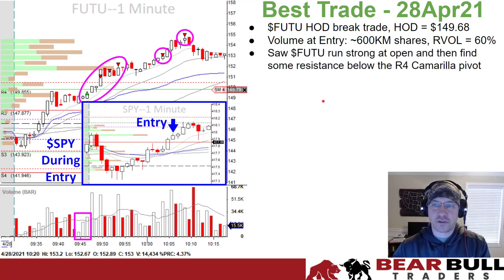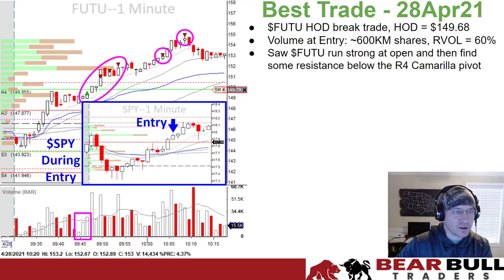Saw Futu run strong at the open here. Nice strong run up, and then find some resistance below the R4 Camarilla pivot. So here you have the R4 at 149.86 and almost got to there and then rejected and then kind of moved sideways.